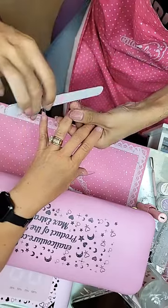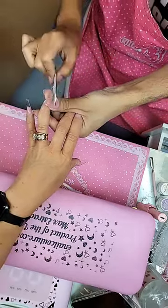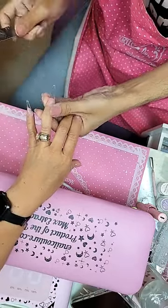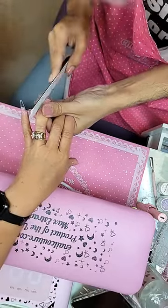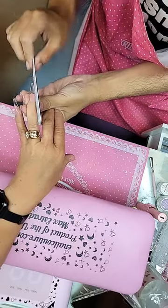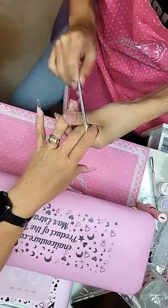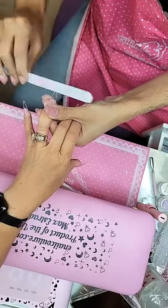What is the wear time of the taffy gel? 21 days. It looks awesome. 21 days, lovely. And you can fill a 1-2-3 go nail, but honestly, no tea, no shade, it's easier to take them off and do a new set.